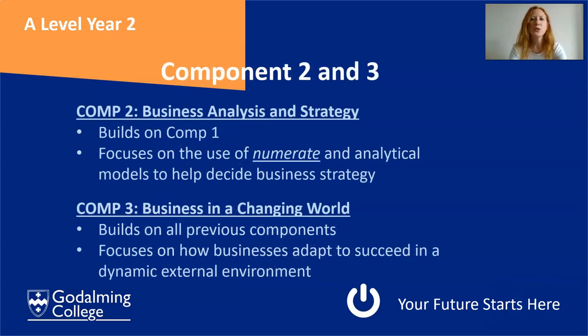On to Year 2, we look at components 2 and 3. So component 2, business analysis and strategy, builds on everything that you did in the first year. So we use a lot of the concepts that we've already covered and we'll be developing them. There's quite a lot of numeracy in component 2, but it's not just numeracy. There's also other analytical methods involved, looking at theories, looking at different models, different ideas and trying to apply them to businesses, real life business examples.